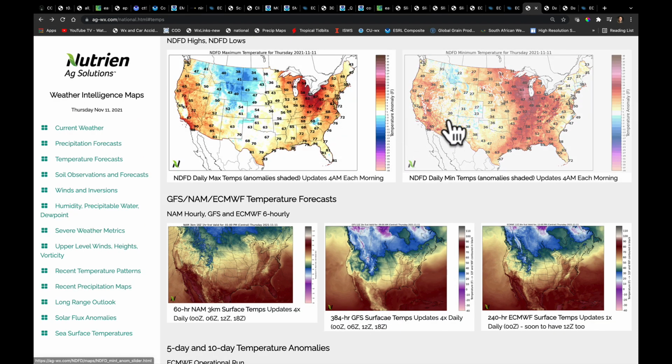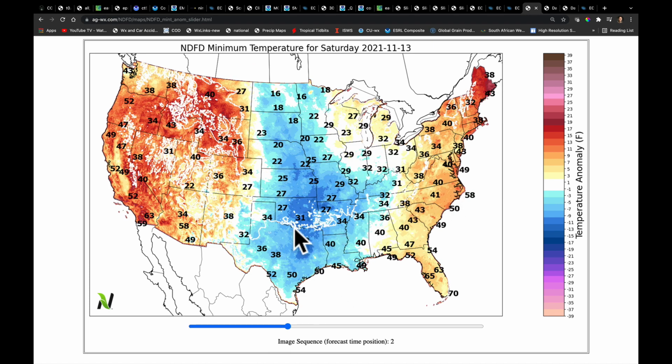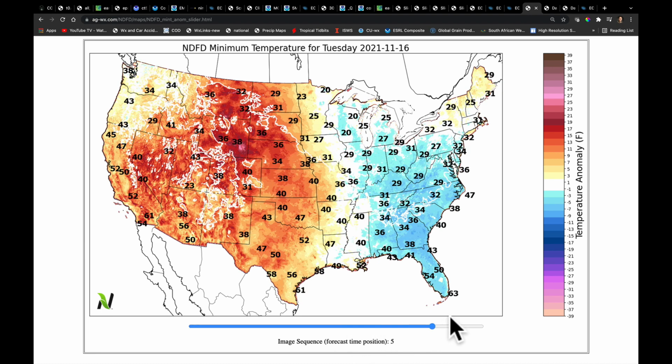What about those minimum temperatures? Well, what I want to focus in on here is where do we get that freezing line? There's Friday, getting into Saturday. Now we see it getting all the way down here into parts of the Mid-South, the Red River Valley of the South. And by Sunday, it's possibly going to get into parts of central Alabama, northern Georgia, northern Mississippi, getting some cold air down here. But it moderates pretty quickly early next week. So there's Tuesday getting into Wednesday.